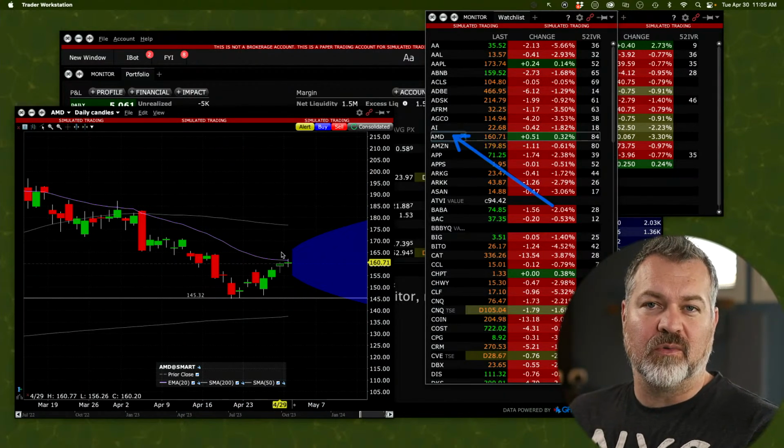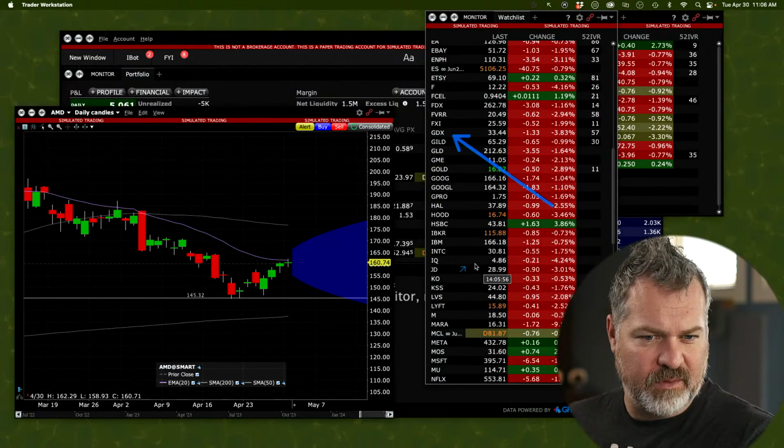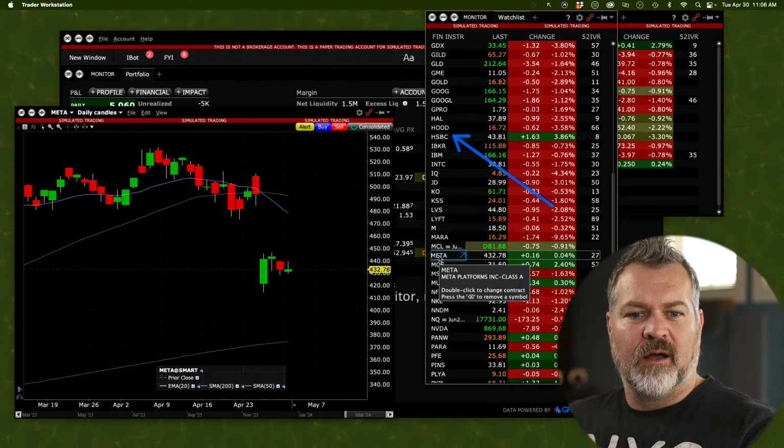Obviously, last week, Google was up 10%. Meta was down 20%, settled about down 15%, I believe. Let me just look at where Meta is. The overnight trading was crazy on Meta last week.